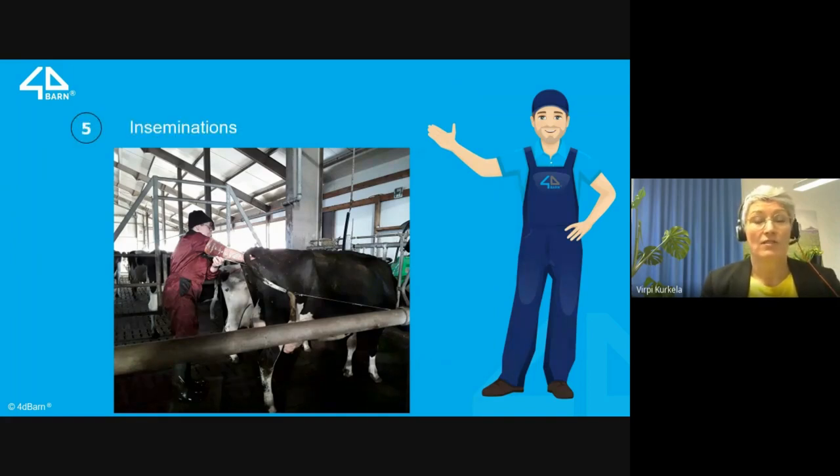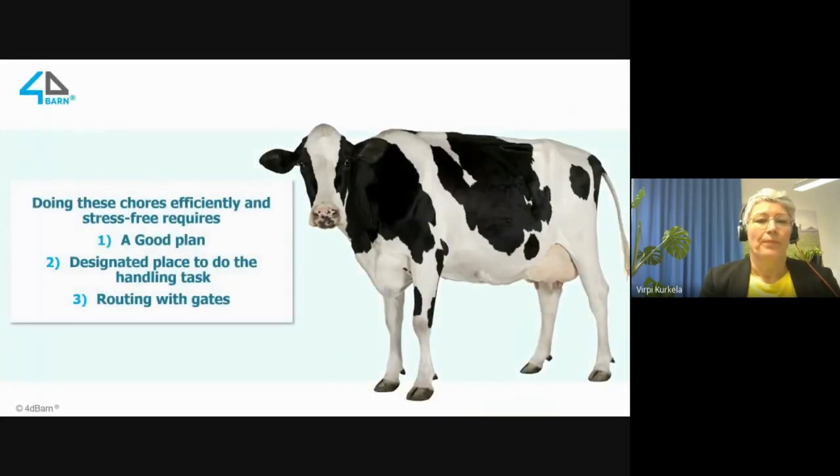Okay, inseminations, obviously a daily task, and should be planned really well because this happens so frequently. So this should be easy peasy. Doing these everyday chores efficiently and stress-free requires a good plan.